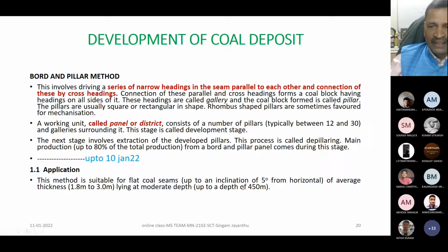Okay, so here, of average thickness, generally 1.8 meter to 3 meter, at moderate depth, up to a depth of 450 meters. So there is a logic behind this. Generally in the board and pillar, when we are going with conventional, there are some reasons. Since we are developing, already you have seen in the development working how the supports work. In the beginning, long back, we were not even having roof bolts or any iron being used, only wooden supports. So you can imagine that for more than 3 meter, even a wooden log, it is very difficult to get adequate strength of that wooden log or stem. And in a conventional way, that is the reason why they mentioned that.